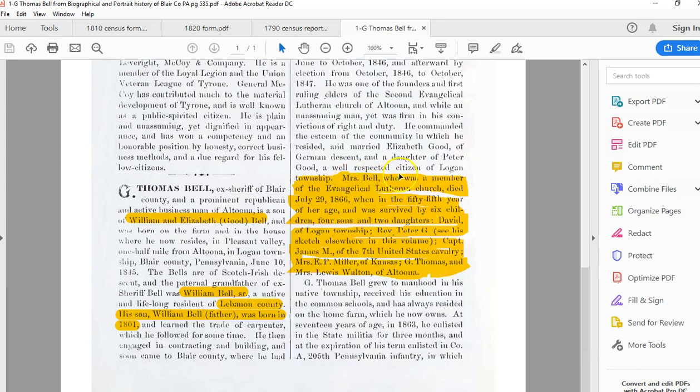Mrs. Bell, who is his mother, Elizabeth Good, was a member of the Evangelical Lutheran Church, died July 29th, 1866, when in her 55th year. So she was born in 1811, so she didn't live very long. She was survived by six children, okay? When I talked to you before, we only had four children, right? Or three children, two daughters and the son, David. Well, now we've got Reverend Peter G. Good, and we've got a sketch for him, and then Captain James M. Good, who was another, James M. Bell, that was another one of his children, and then Mrs.